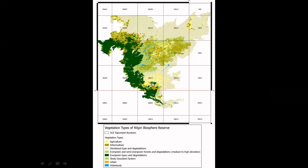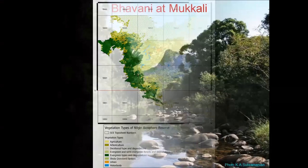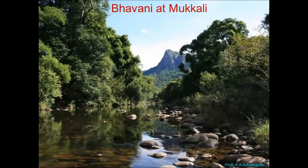So here when we talk, the Palakkad Gap politically has parts in both Tamil Nadu and Kerala, but geographically and biogeographically it is a continuum. So the animals and plants use this natural continuum, and this political boundary has no meaning. So these are some of the landscape features in Palakkad Gap, just to give you some feel for it.